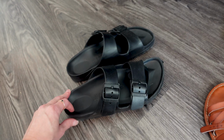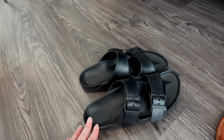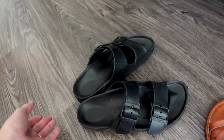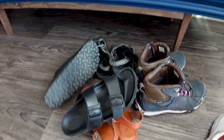I have just my black Birkenstocks. These are just a good everyday casual shoe. Also really nice if you want something around the place that you're staying to walk around and you don't want to walk around barefoot or in your socks. I'm taking these and I'm not ashamed of it.